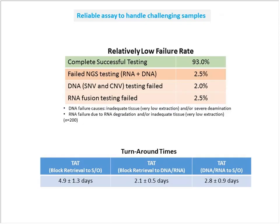This slide really summarizes the main reason we decided to use this assay. It's reliable, feasible, and very quick. Complete successful testing was seen in 93% of the cases, 2.5% failing both RNA and DNA, 2% failing DNA only, and 2.5% failing RNA testing. Given that greater than 80% of our samples are biopsies and fine needle aspirates, this is actually very impressive.